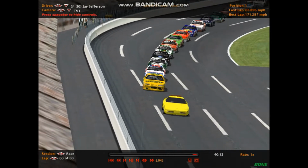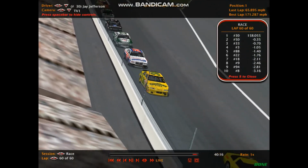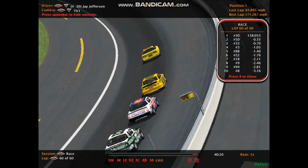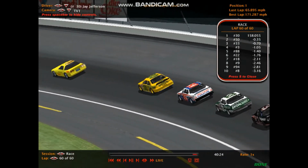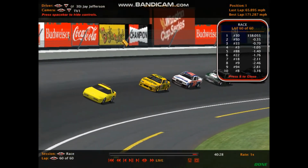So the yellow and white flags have both waved. We are now at 1 lap remaining in this race here. Jay Jefferson, if nothing happens, is going to get his first victory of the season. If nothing happens to him, he has not, I don't think, pitted yet. Neither has Samper or Rogers, I don't think.